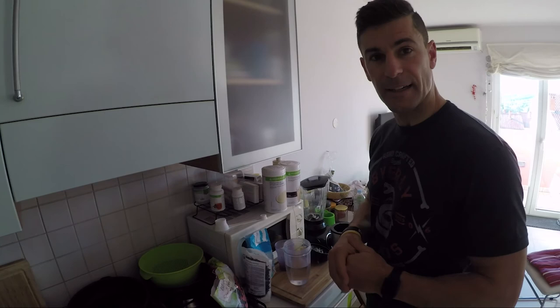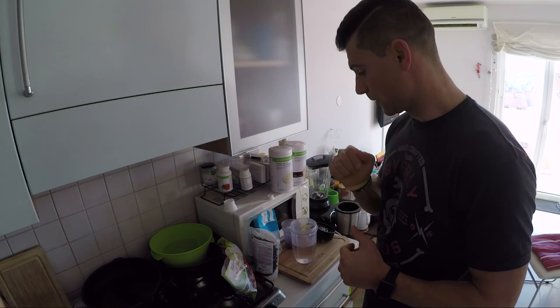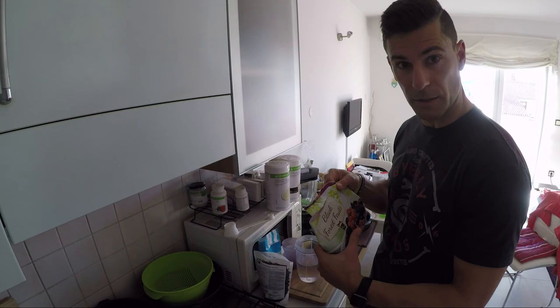Okay guys, I will show you now how I prepare my breakfast. Today I will need a lot of energy because the wind will blow all day, so I need all macro and micronutrients. So let's do it. Okay, first I will take a cup of water. I will add the black forest fruits because they are healthy carbs and they are full of antioxidants.